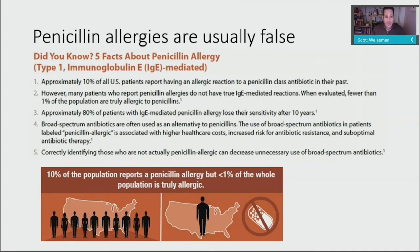And so we also know that when we're not using penicillins, we can end up using broader spectrum agents. And we'll talk about some of those implications in just a minute. So if we can correctly identify those patients who have penicillin allergies that are not accurate, then we can decrease their exposure to unnecessarily broad antibiotics. So that's really what we're hoping to accomplish with your help.